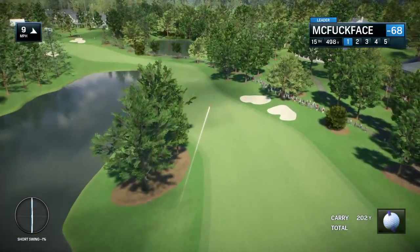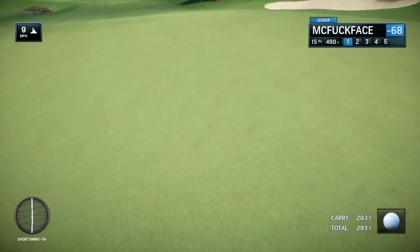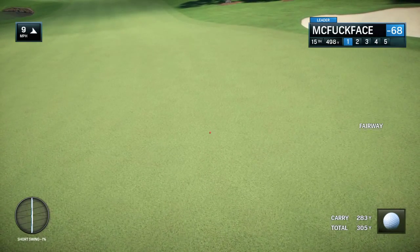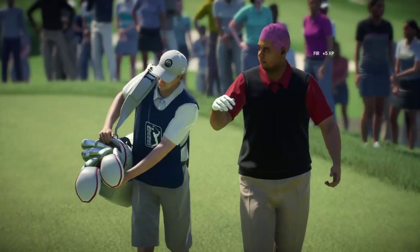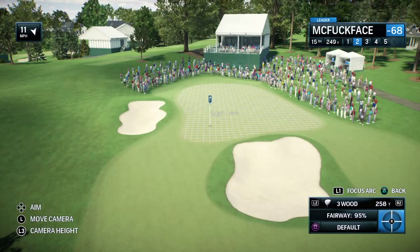Game's about rhythm. When you have good rhythm, it just looks effortless, to hit the ball 300 yards through the air that easy. That's in the fairway. Playing his second shot here at the par 5.